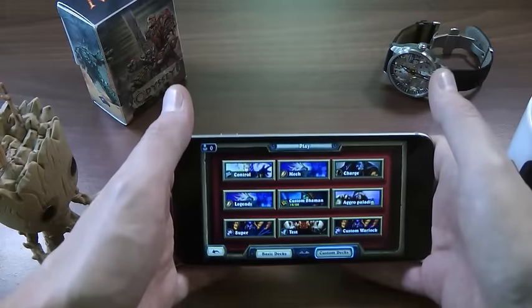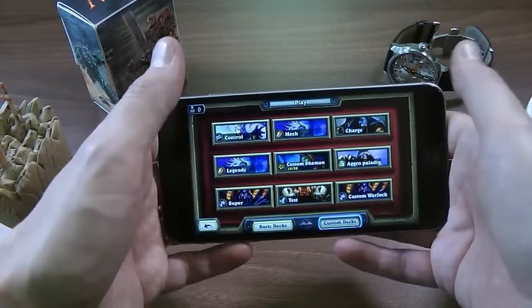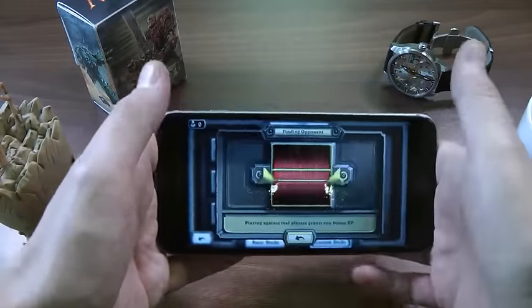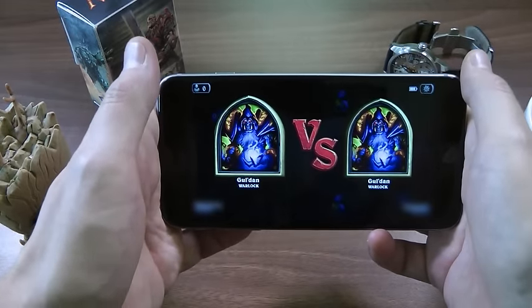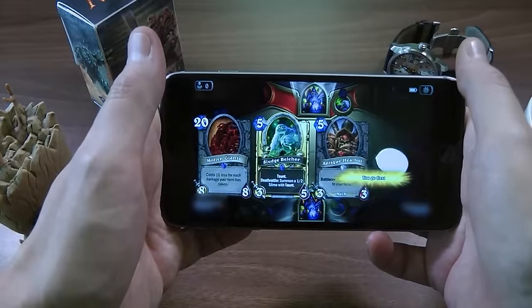You see, I'm not putting it on a stand because if you're traveling, I think it's more of a real situation here. So you see my decks here. Let's put anything. Okay, cool. I'm going to play. Starting well.